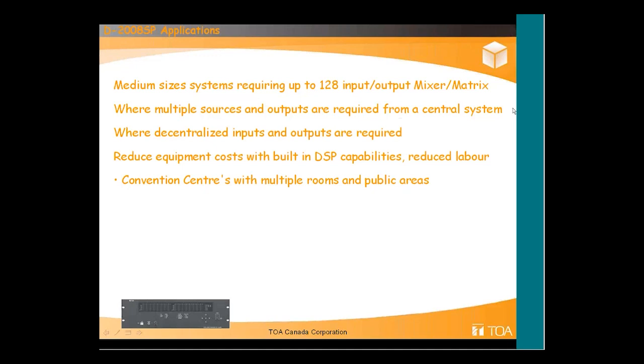Some of the systems that could be put together using the D-2000, certainly convention centers with their multiple rooms and public areas. This is often a matrix application to broadcast background music throughout all of the public areas, hallways, washrooms, etc. And also in some of the larger convention centers, you may have areas where you want to stage particular events, and we can certainly do that with the D-2000.